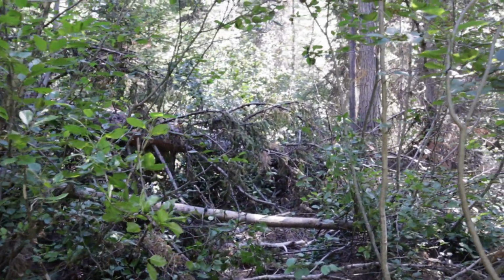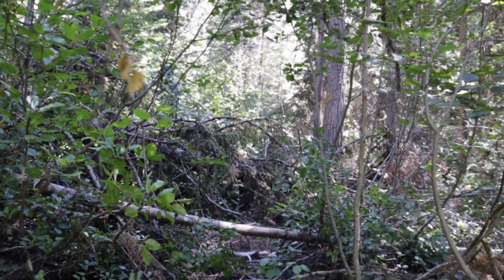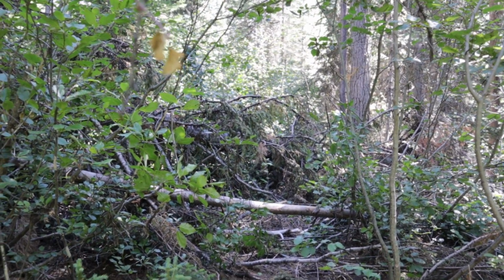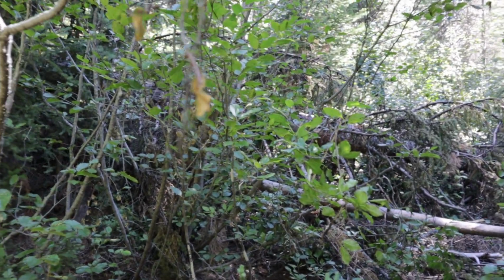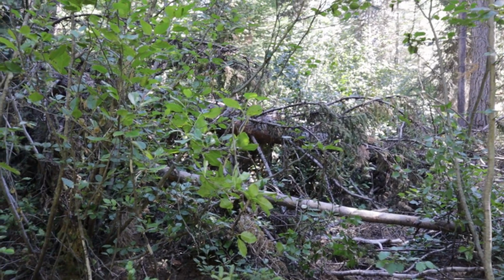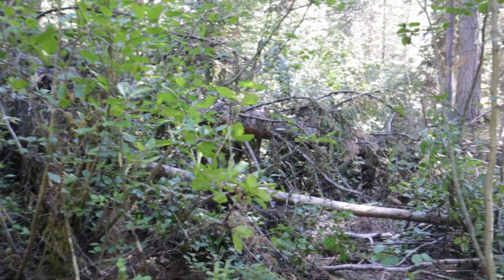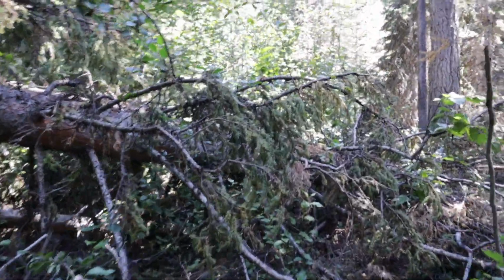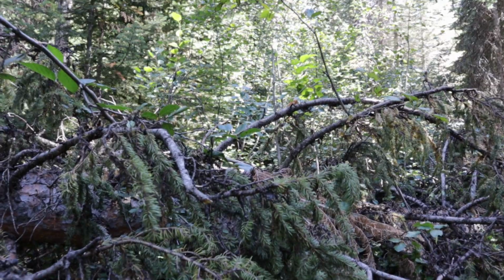So I walked up a little further and it's just getting thicker and thicker and more down trees. So I'm going to stop right here. I'm hoping that before too long the Oregon Department of Geology flies this with a LiDAR and we can figure out where maybe some more workings are. But as thick as this is in here, I can't find anything. If it's more than 5 feet off this trail, then I'm not going to see it. So we will turn around and head up to some other mines in the area.